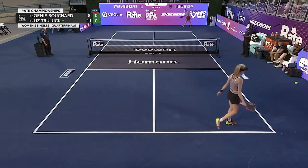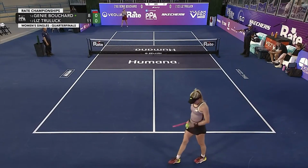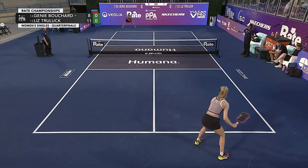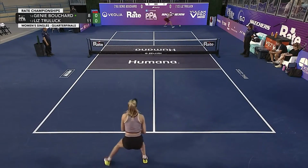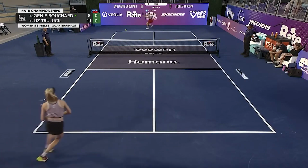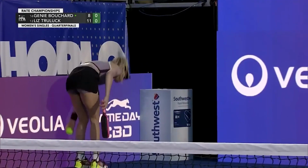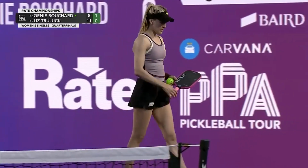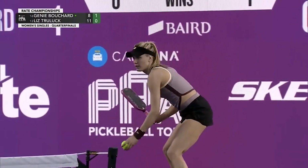Wow, what a great first rally from both ladies. Side out. Zero. Point. Just wide, and Bouchard gets the first point of game number 2. 1-0.